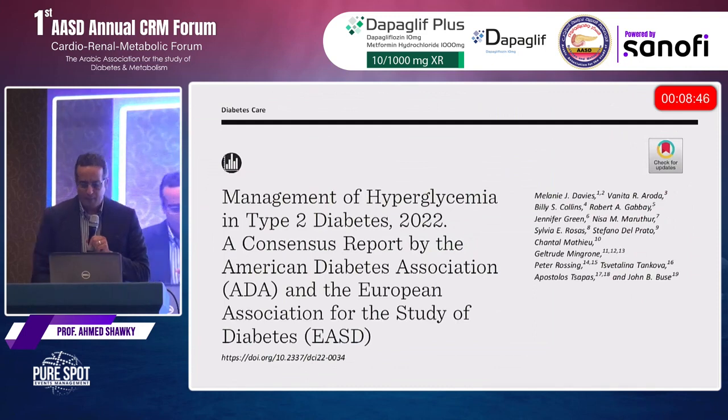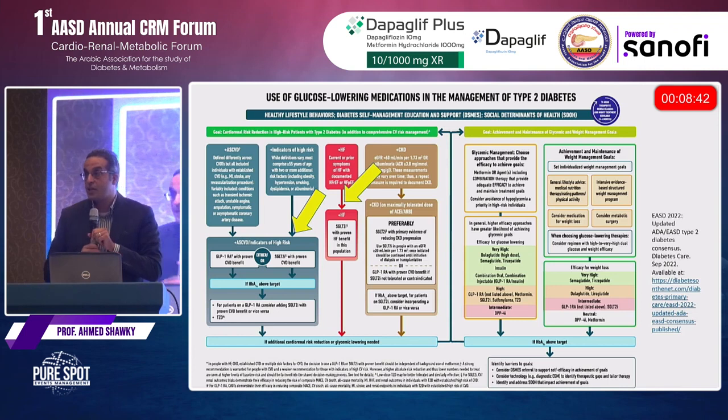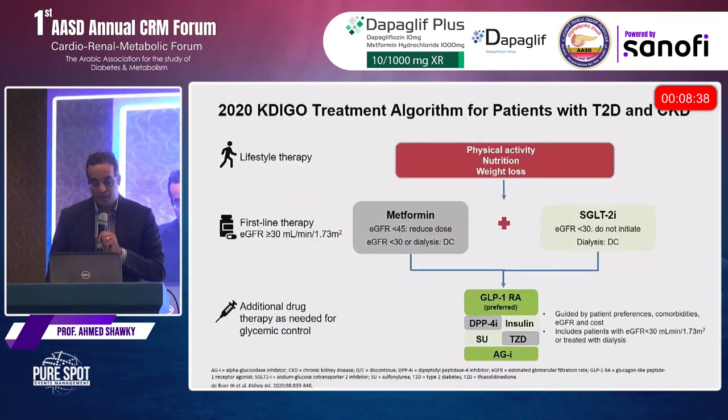So كمان ال 2022 update of the EASD has shown how these medications can benefit كل البارامترز اللي احنا قلناهم زي ما حضراتكم شفتوا. KDIGO guidelines, now they use them as treatment for CKD, مش بس ال ACE inhibitors, and they can be used especially if the patient has type 2 diabetes.